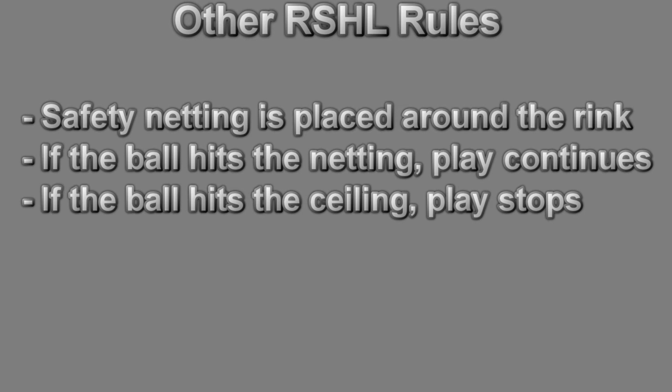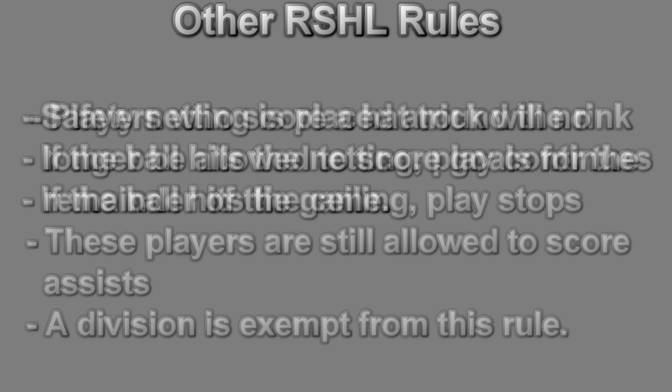Safety netting is placed around both rinks, with the exception of the bench areas. In order to speed up the game, if the ball hits the safety netting, play will continue. However, if it hits the ceiling, play will stop and the ball will be placed at the nearest spot.